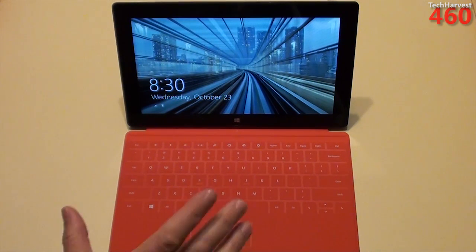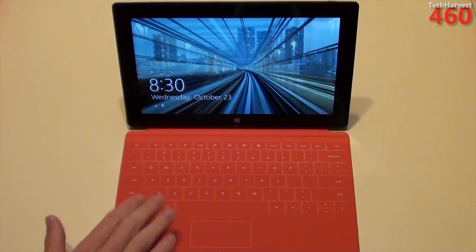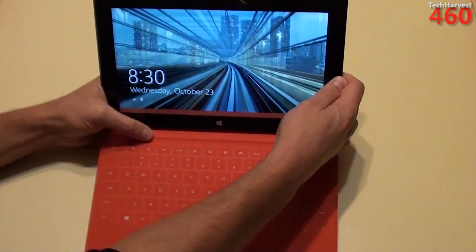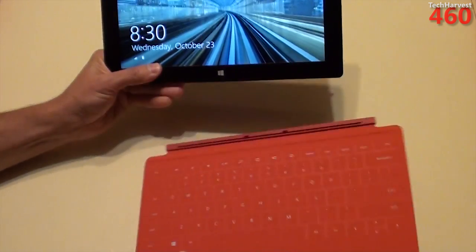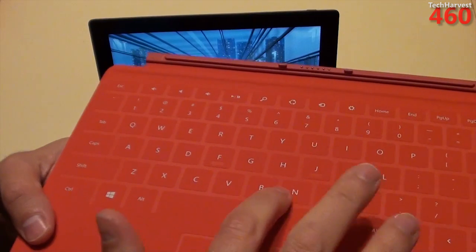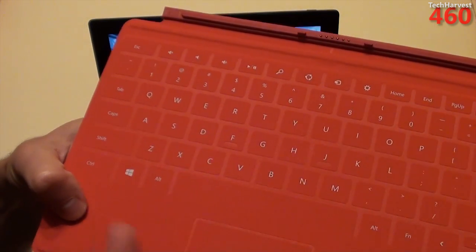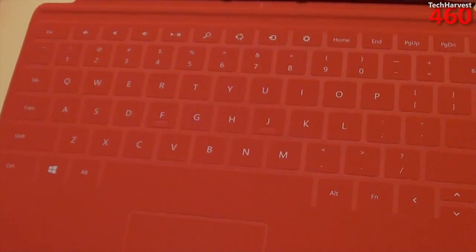Now, for me, I love this touch cover. It works very well, and you can touch type with it, because even though it looks flat, let me actually pull it apart from the tablet itself. Even though it looks flat, you have these indents in there so you can actually feel on your J key and feel on your F key and do regular touch typing on it.